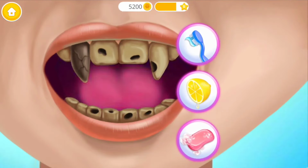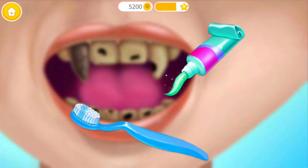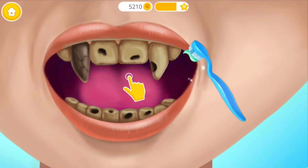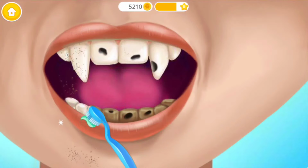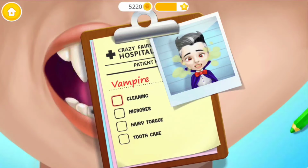Let's clean his teeth! First, apply some toothpaste! Now, brush the teeth, please! A check mark, please.